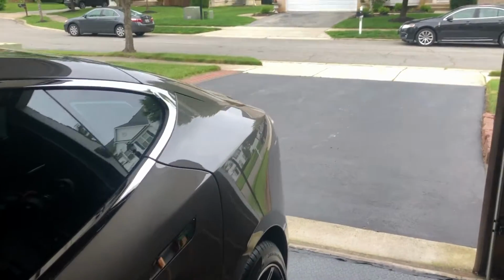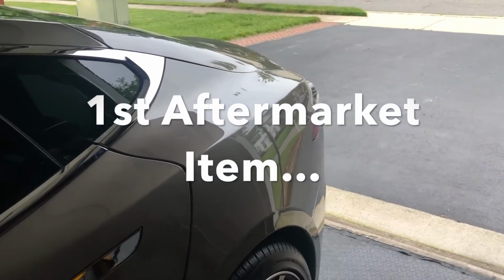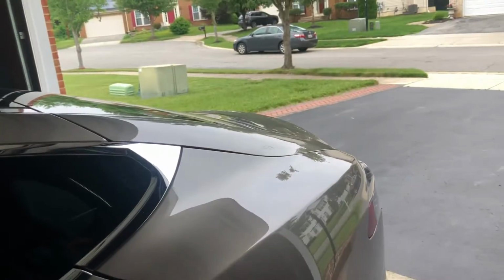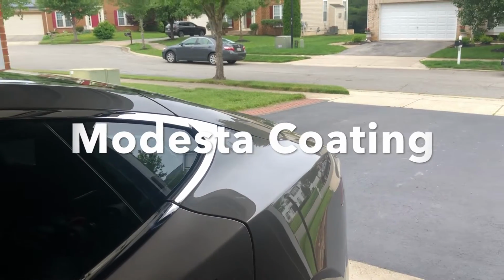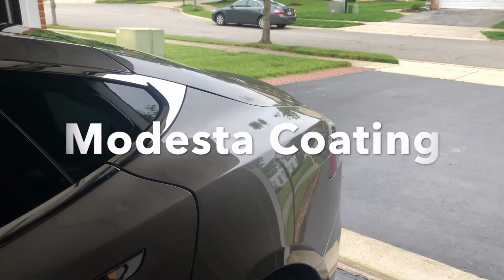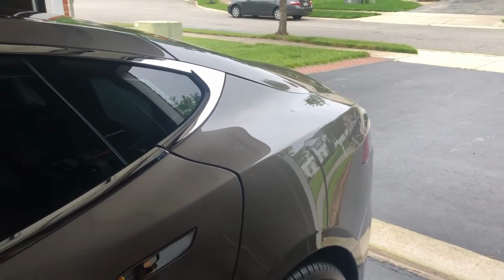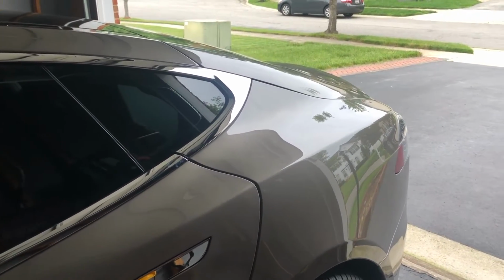But anyway, I went on and I got the Modesto coating, and that was the first thing I started to do with this car as far as aftermarket products. Now, obviously clear coating, wrapping your car, getting paint protection film on your car, that's all aftermarket. But again, this is kind of new territory for me, so I checked it out, and Modesto worked for me.